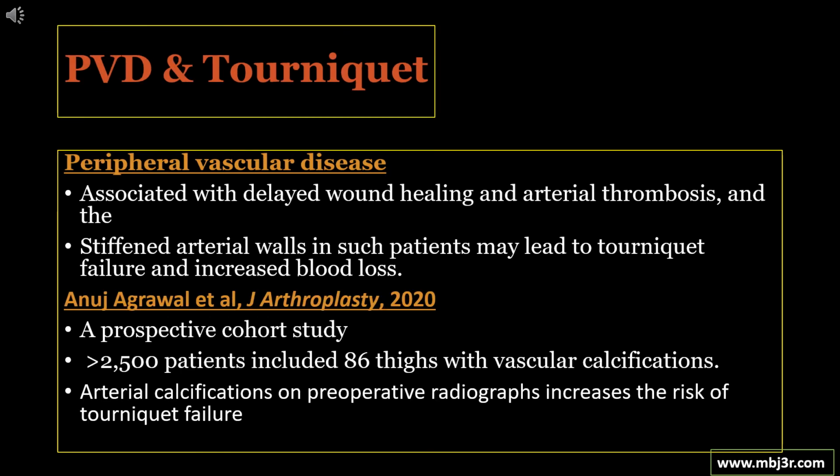Peripheral vascular disease and tourniquet use. Many patients undergoing total knee arthroplasty have a peripheral vascular disease, often resulting in radiographic evidence of arterial calcification. Such calcifications may be associated with delayed wound healing and arterial thrombosis, and the stiffened arterial walls in such patients may lead to tourniquet failure and increased blood loss.